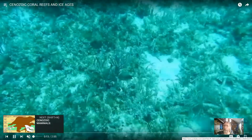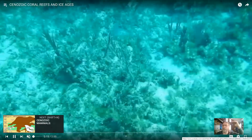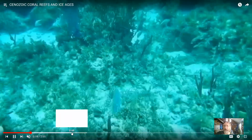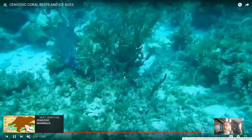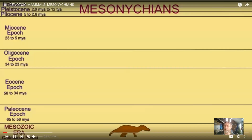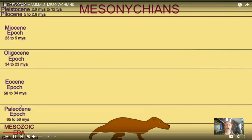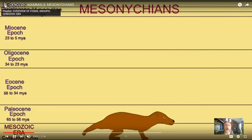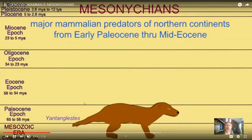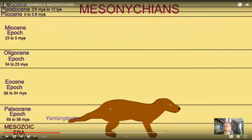All right, so if you look at where corals are today, as sea level goes up or down, this causes the location of coral reefs to move. And so these changing climatic conditions would have had just an enormous effect for vertebrates. Now, I just want to quickly overview this. I obviously have videos that go through each group, but we could look at the groups of mammals, and we slowly see the modern groups evolving.